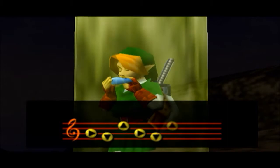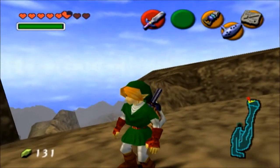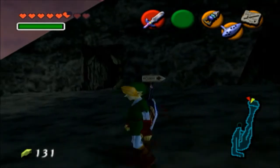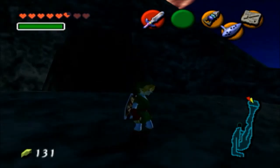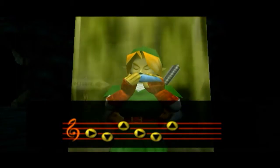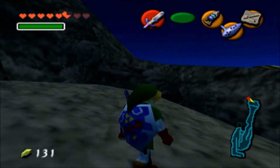Come on, I want the sword, I want the sword. I want the freaking sword. I want the sword, and I'll play the sun song to get it, get it, get it. I don't even know, I'm just singing. Because I'm a terrible singer and I want to annoy you because I am waiting and completely bored out of my freaking mind.